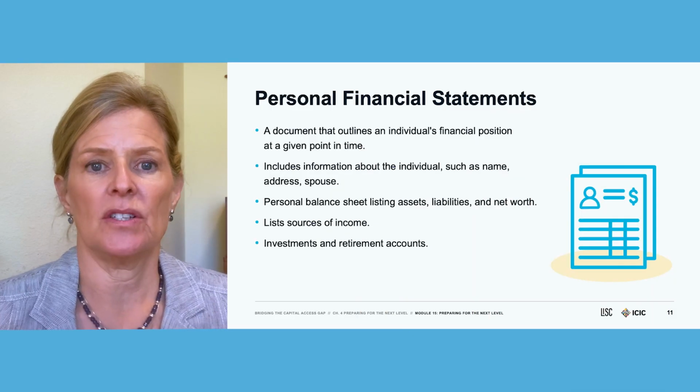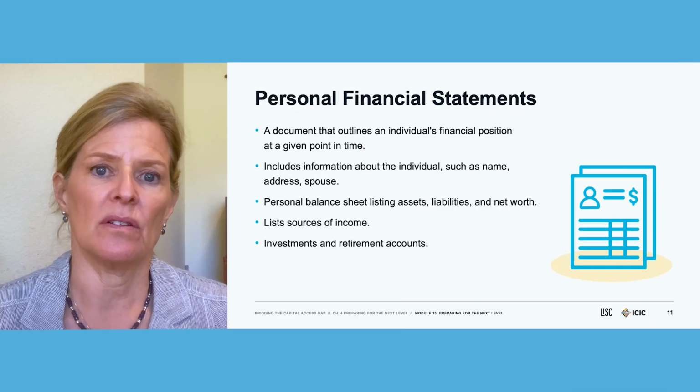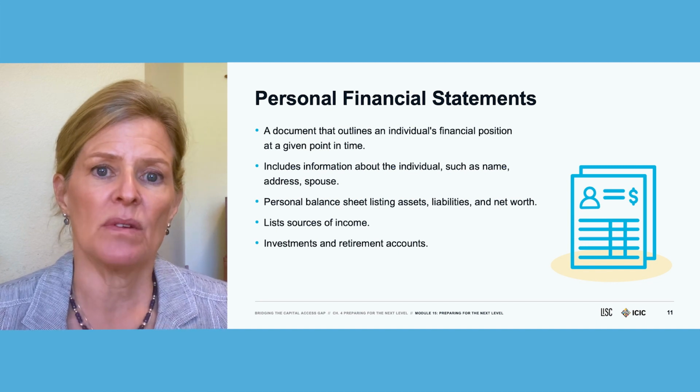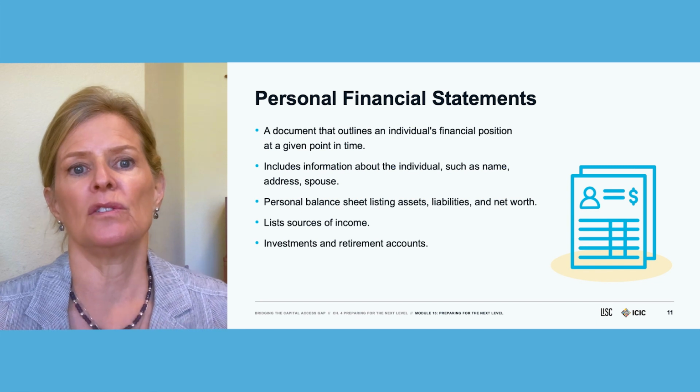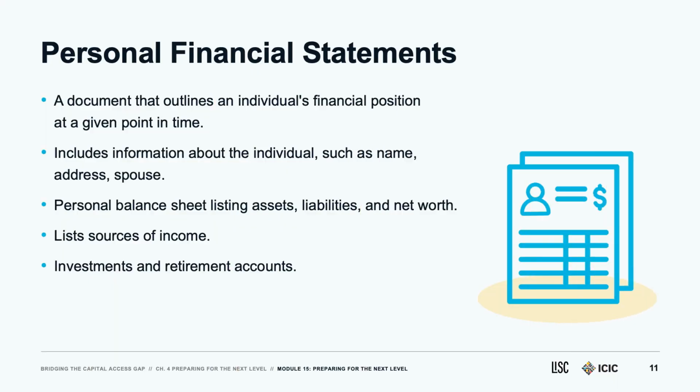So a personal financial statement is required for larger loans. And it's like a personal balance sheet. It includes basic information about name, address, spouses, and so on. But it also lists all sources of income. It lists assets. It lists liabilities. It lists property owned. It has a lot of different sections. And there's lots of examples online, and I'll show you one on our next slide. I know there's one that the SBA has that they use for their loan programs.